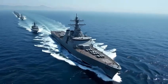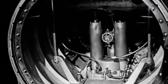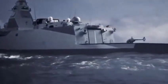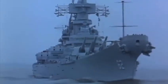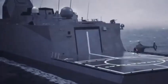Next, let's talk about destroyers. Fast, versatile, and lethal ships designed to operate in multiple combat roles. Originally developed to counter torpedo boats in the early 20th century, modern destroyers have evolved into multi-mission platforms capable of air defense, anti-submarine warfare, surface strike, and even ballistic missile defense. A destroyer's firepower includes a mix of guided missiles, naval guns, anti-submarine torpedoes, and close-in weapon systems designed to intercept incoming missiles. Take the U.S. Arleigh Burke class, one of the most advanced destroyer classes, equipped with the Aegis combat system, allowing it to track and destroy multiple targets simultaneously using its sophisticated radar and missile systems.